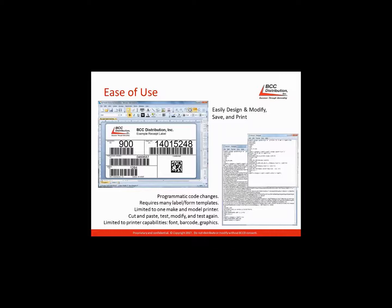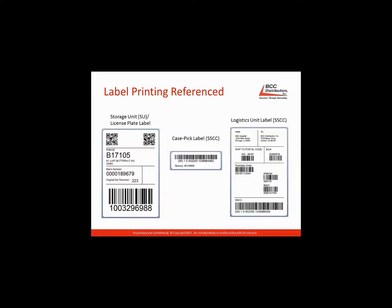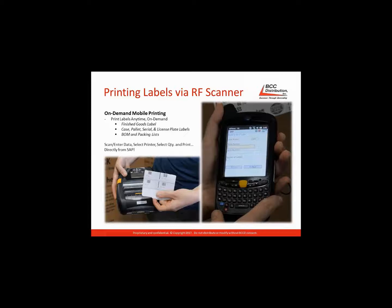But we did allude to Print ASAP, which is a deliverable that BCC does bring to the table as part of our total solution. We have the ability to utilize SmartForms, SAP Script, Bartender, all completely integrated with mobile terminals, mobile printers, GUI terminals, et cetera. Everything that you've seen here today utilizes our integrated SAP print solution, be it printing the SUs or the license plates, the HUs, which is handling units and license plates, the logistic unit label, SSCC labels, or just case labels or material labels, or in the parts crib scenario, we can actually use location labels as well. And that can all be generated via SAP through Bartender or SmartForms or SAP Script.